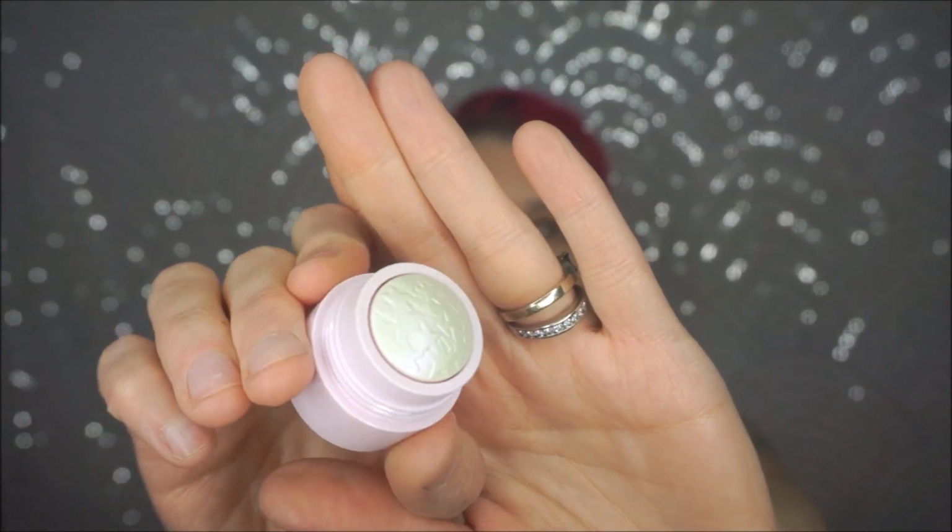Sadly, I will not be using this. I'm gonna put this in my giveaway cabinet. Holographic highlights just aren't for me. It does look like a nice product though, so hopefully the person who wins it will love it.